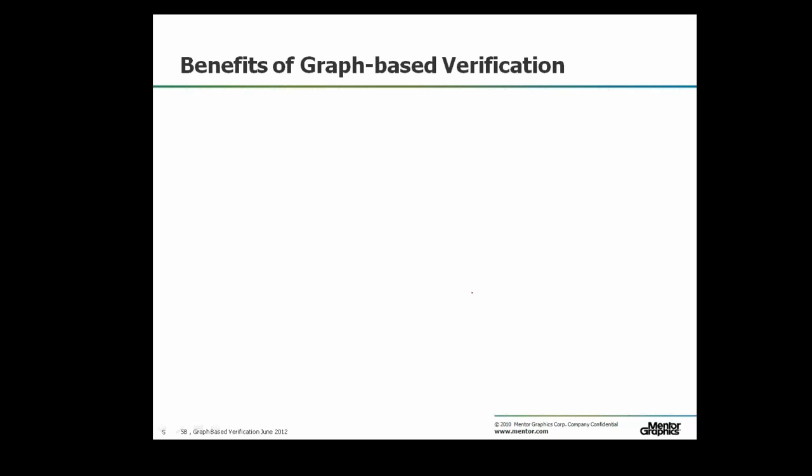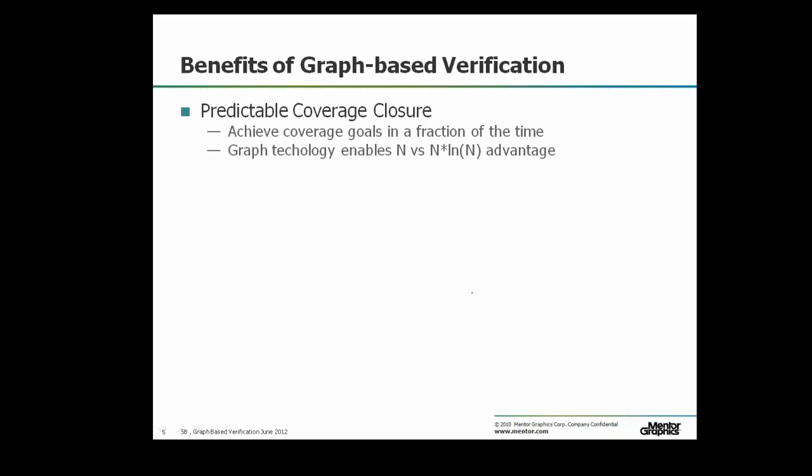So why is this of interest? Why are people turning to graph-based verification today? Well, the main reason we're seeing that our customers are beginning to use this technology is the promise of predictable coverage closure. The designs are not getting smaller, the simulation times are getting longer, and it's harder and harder to get to closure to reach your coverage goals. Because of the algorithmic nature of graph-based verification, it promises orders of magnitude faster time to coverage. I will talk more about that a bit later on, but achieving coverage goals in a reasonable and predictable time is probably the biggest promise of this technology.